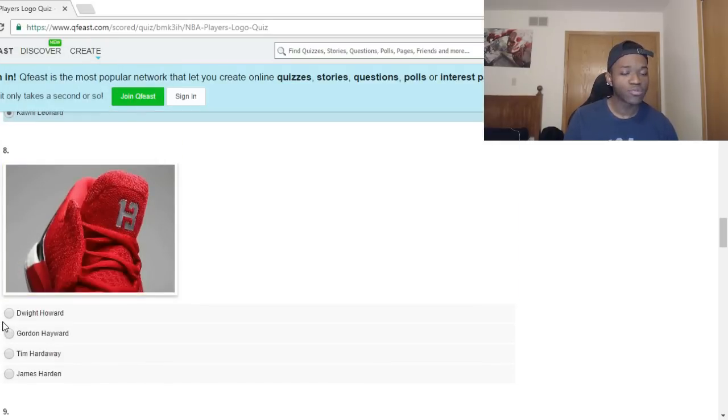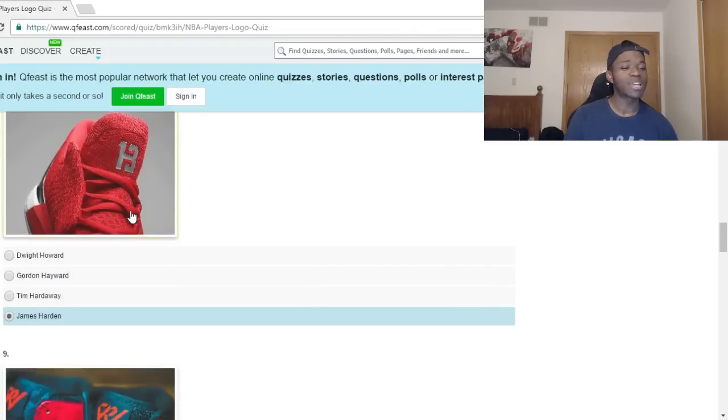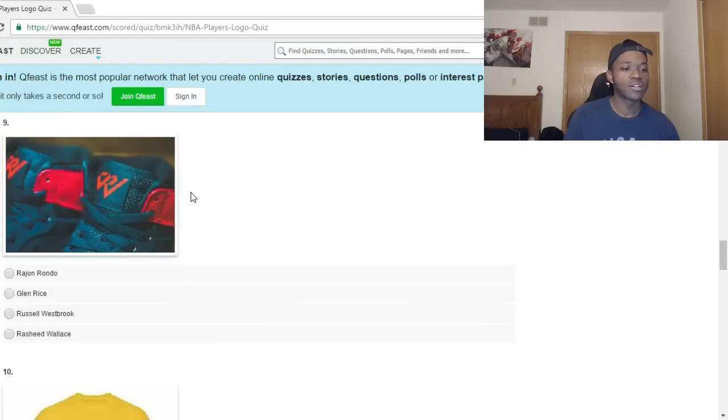Okay. This one, I don't know. That looks like a 1 and a 3, right? James Harden wears a number 13. Tim Hardaway, I don't think so. Gordon Hayward, he's good enough to have his own logo, but I don't know how this would relate to Gordon Hayward. It's not a G and an H, and Gordon Hayward doesn't wear the number 13. So I'm going to go James Harden and hope that's right.